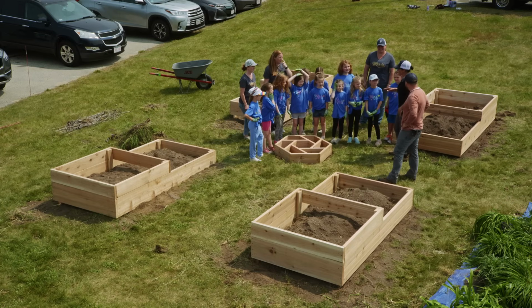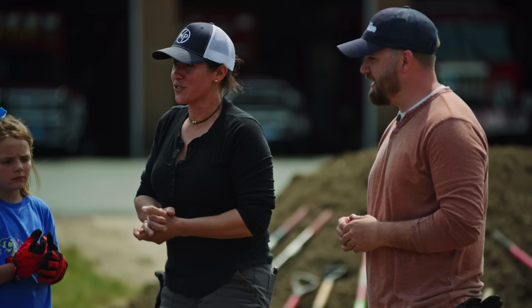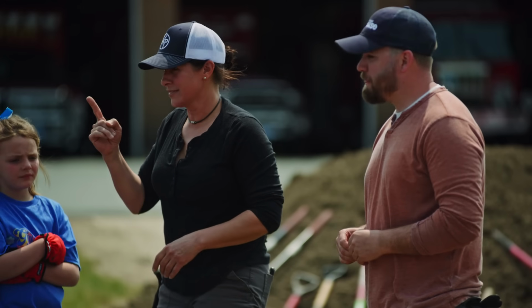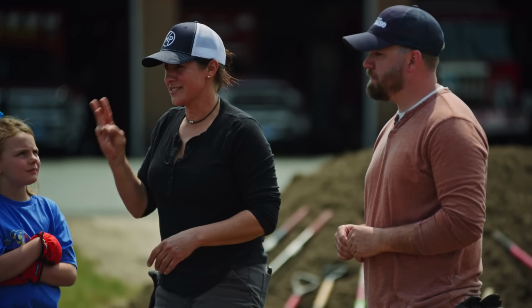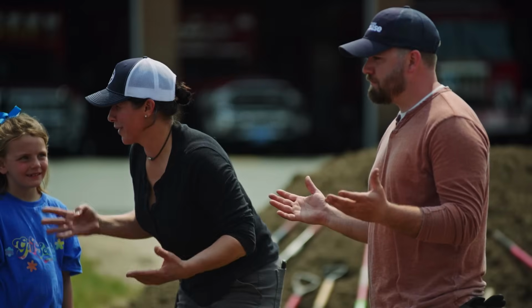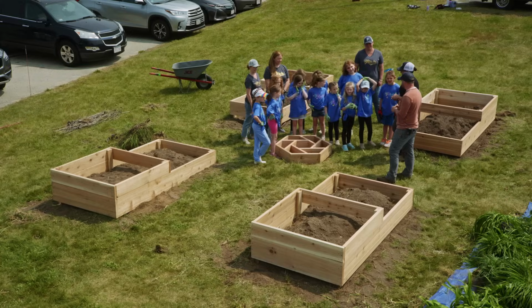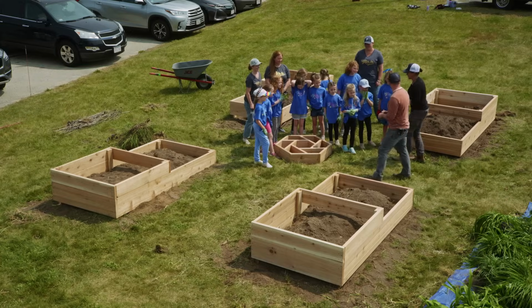So since there's 4 planters, I was thinking that we could have a theme for each one. So I was thinking butterfly garden, herb garden, sunflower garden, and... Random one. Rando. Totally random. You guys get to pick whichever plant that you want to put in it, okay? Yeah. All right, let's get started.